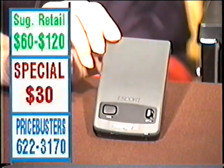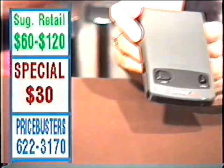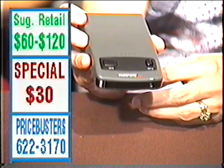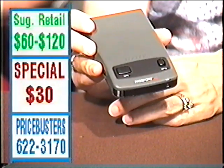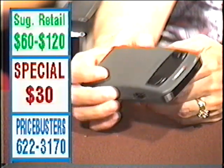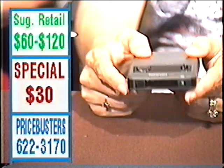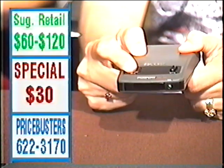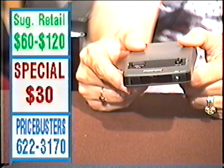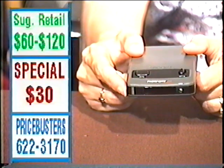Okay, we have an Escort radar detector. This is a two-band, the X and the K band. This is really nice. This is the one you like, isn't it? Escort Passport. It's got your city and highway mode. Here's your mute button, so just a little light will flash. But if you don't use your mute button, it will make the beeping sound when the radar comes along and has a flashing light.